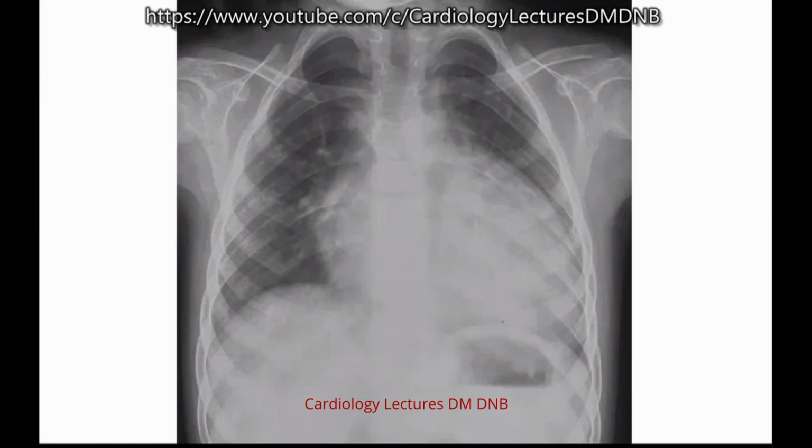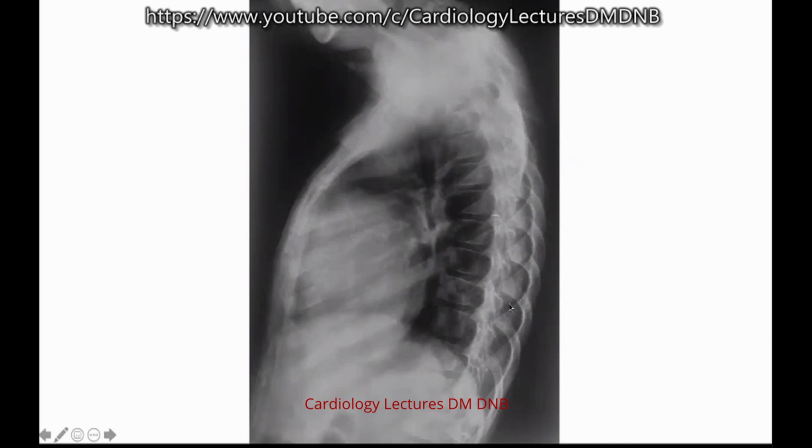Okay, go ahead. This is the lateral chest X-ray film showing the fullness of retrosternal space, suggesting RV enlargement. There is no pulmonary artery dilatation seen in this area. I would say you should probably not comment on that, because pulmonary arteries are well seen when there is good flow into them. If there is very little flow, you may not see pulmonary arteries, even if they are big.